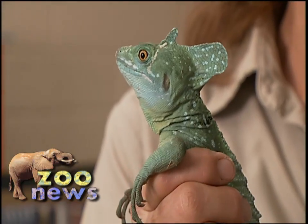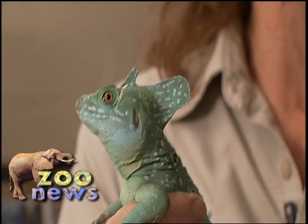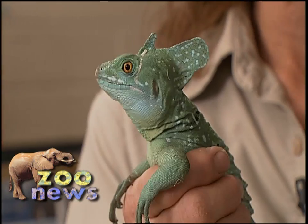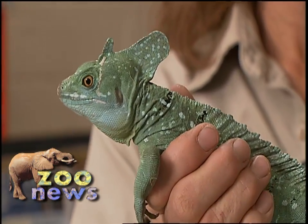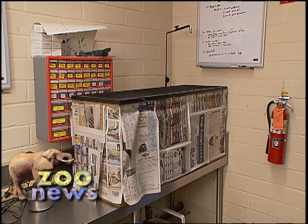So these are his ears on the side of his head here, and because he does live near water, he has the ability to close those ears so that the water doesn't run into the ears. With his new aquarium ready, it's time to enjoy his new home.